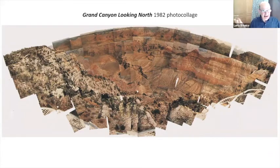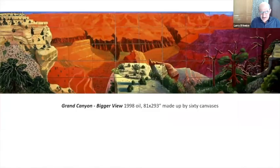This is the Grand Canyon, and one of these wonderful photo collage pieces, and you can see, basically he's shifting around and taking these shots from all these different angles, and what that leads him to is this, which is an enormous painting. This is a monumental scale.